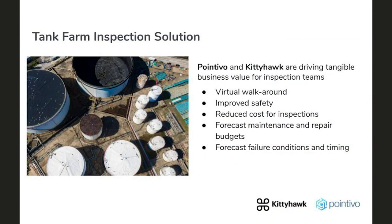But, as we've all learned recently in light of COVID, working from home is becoming more and more prevalent. And so the idea of being able to inspect a storage tank from home has never really been a reality until now. And so we're not only reducing risk and improving safety, we're also providing new ways to gather that information, new ways to perform those jobs that really has never been available.